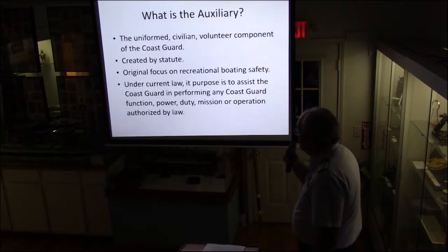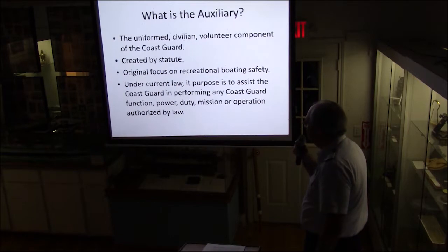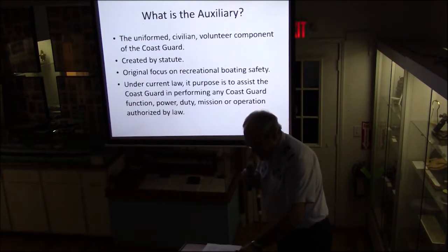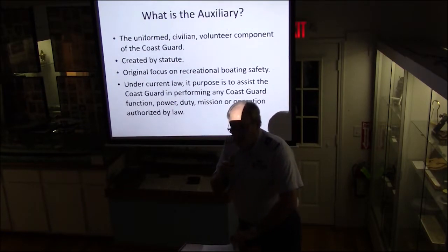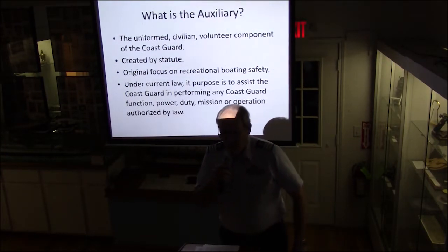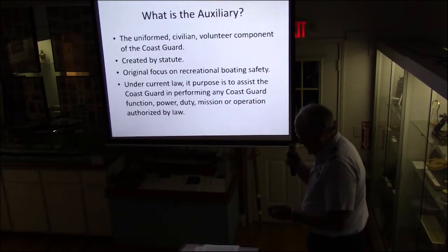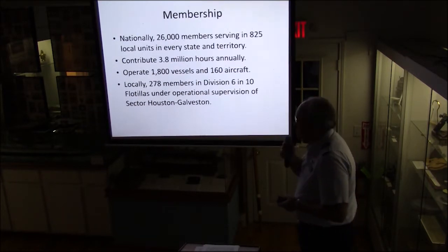The original purpose was recreational boating safety, but that has been expanding. I'll talk a little bit more about that. Under current law, the purpose of the auxiliary is to assist the Coast Guard in performing any Coast Guard function, power, duty, mission, or authorized operation authorized by law. And that includes virtually everything the Coast Guard does, except law enforcement and security work. We are not armed. We're not allowed to be armed. We don't board. We don't give tickets. No law enforcement. But other than that, we can do, under the direction of the Coast Guard, virtually everything that they do.